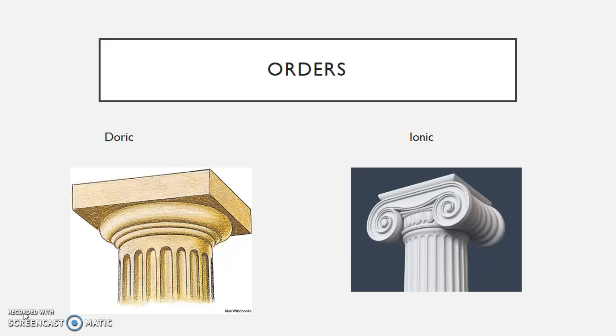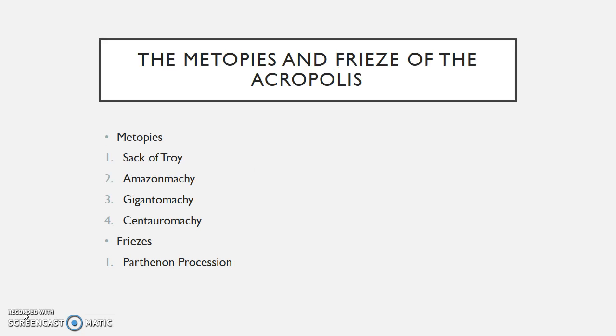The friezes are considered feminine, and an example on the Acropolis is the Panathenaic procession. The metopes associated with the Acropolis are alongside the masculine order of columns, the Doric. They are separated by triglyphs. 4 examples of metopes are Centauromachy, Gigantomachy, Amazonomachy, and the Sack of Troy.